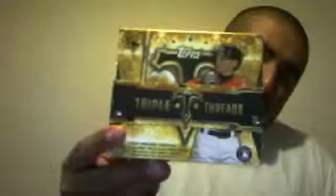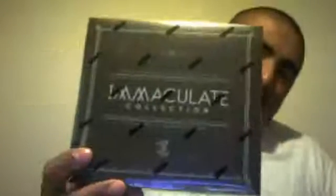All right, we're gonna go ahead and get started here. Let's show off the boxes for this month's break. We have 2015 Panini Elite, my bad. We got 2015 Bowman Chrome Jumbo. Five autographs in every box. Topps High Tek. 2015 Topps Triple Threads. And 2015 Immaculate. And the mystery box.